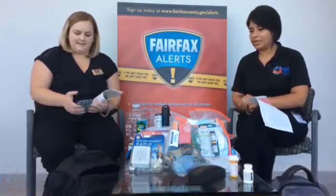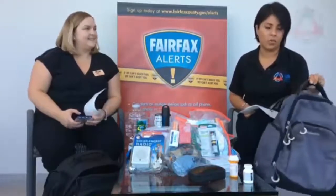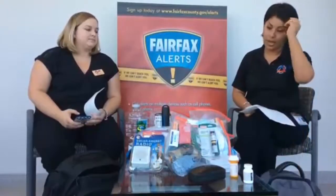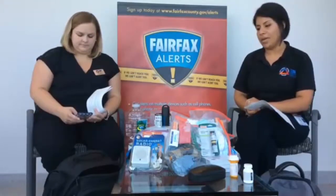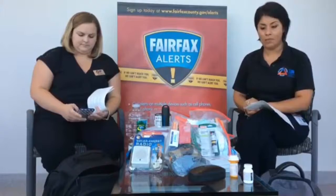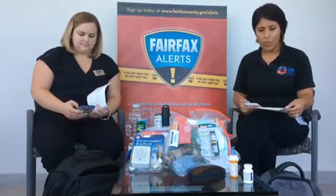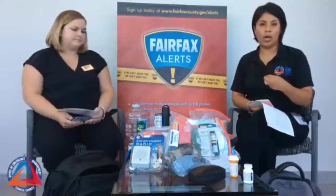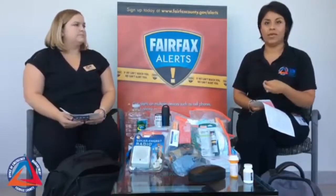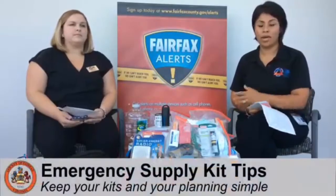My family and I put together this, believe it or not, a lot of this fits into this one bag, and this is our go bag. In my family, I have my son and my husband, and each of us has special needs. So the items that we included, focusing on one of our tips for today, is to keep it simple and really focus on what your individual needs for your everyday life are, such as medication for my husband, and I brought the extra supply that we have, and I brought it in today.